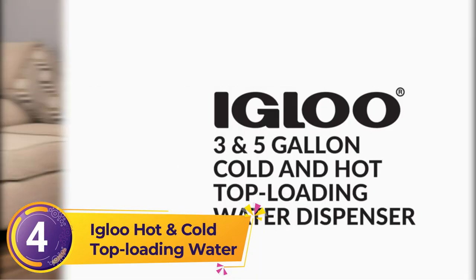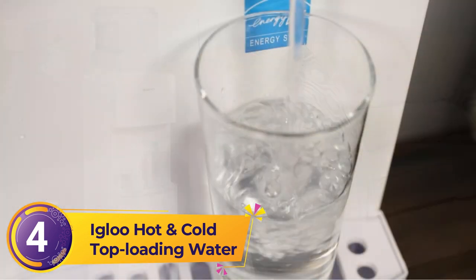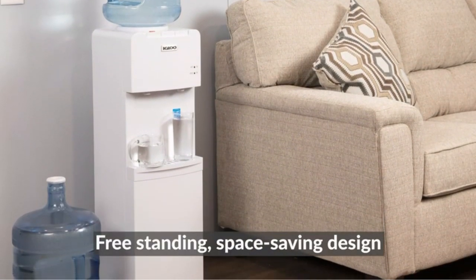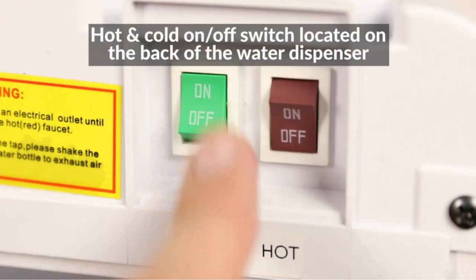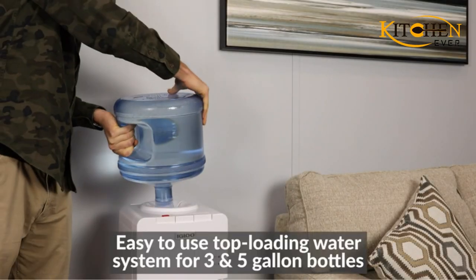Number 4. Igloo Hot and Cold Top Loading Water Dispenser. The Igloo Hot and Cold Top Load Water Dispenser is a budget-friendly, no-frills alternative to more expensive models. The top-loading water cooler holds 3 or 5 gallon water jugs and features 2 push buttons that dispense water from 2 separate spigots, one for cold and one for hot.